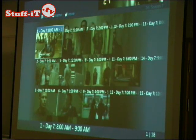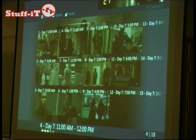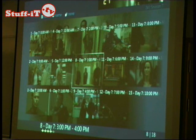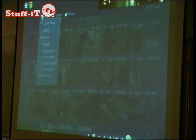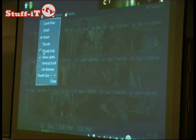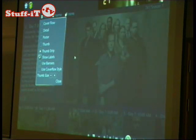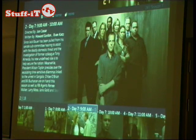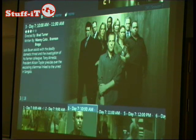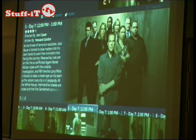Particularly if I go into a view of a TV series, I can see a thumbnail of each episode, and it pulls down a thumbnail for me straight away, which is very useful. But I can also change that view to something like the thumb strip, which lets me see all of my episodes and gives me a slightly outdated background image.